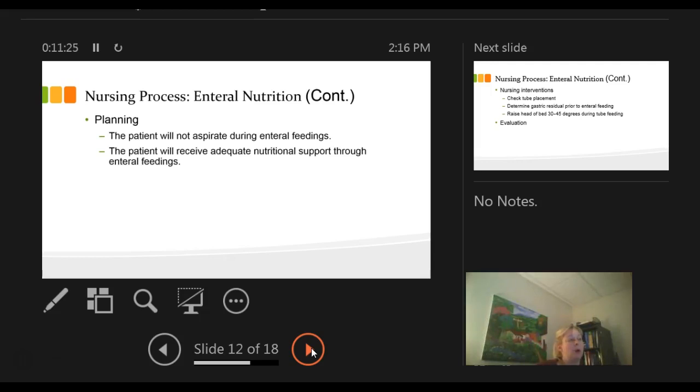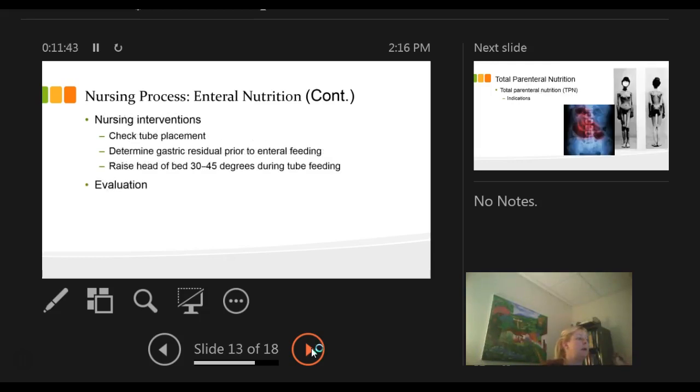So again, we want to watch for, is the head of the bed up 30 degrees? Are they getting it at the right rate? And remember your 5 rights to medications. It's the same with this. It's 5 plus 5. Remember the 5 plus 5 rights. So if you don't remember, go back to that.